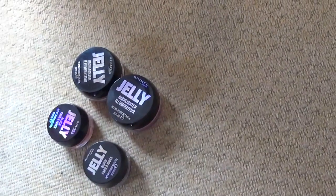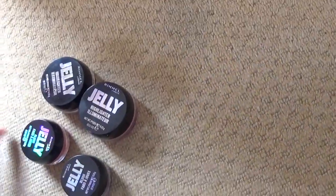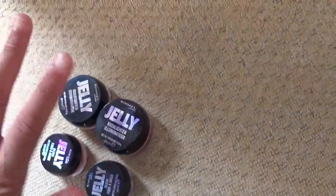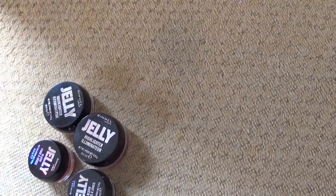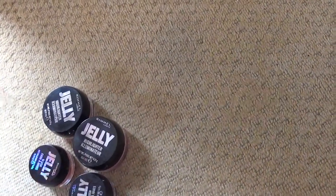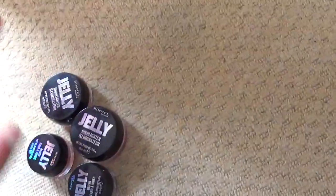Hey guys, so this is going to be a review of the Rimmel London Jelly Highlighters and Blushes. I've got two of their blushes and two of their highlighters. I know they had a lip gloss, I think, but I wasn't really interested in that. I was interested in trying their highlights and their blushes.